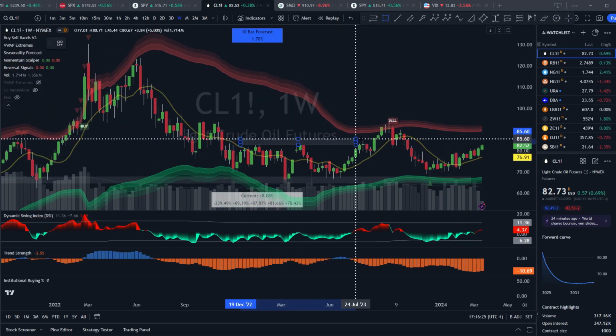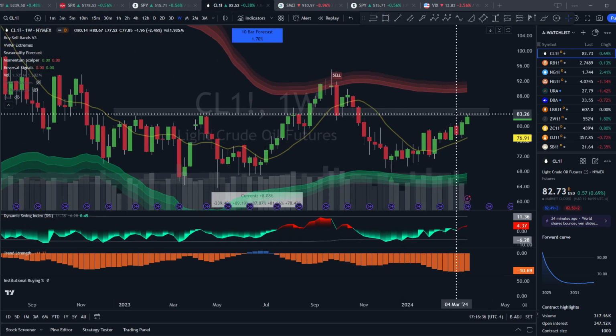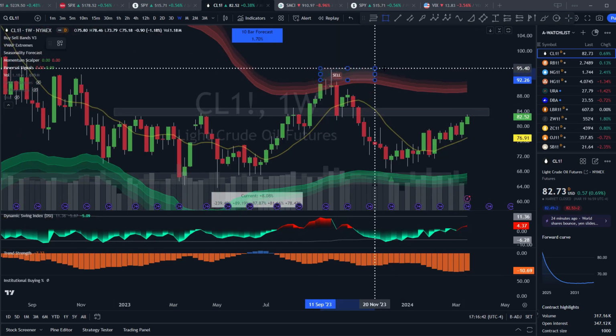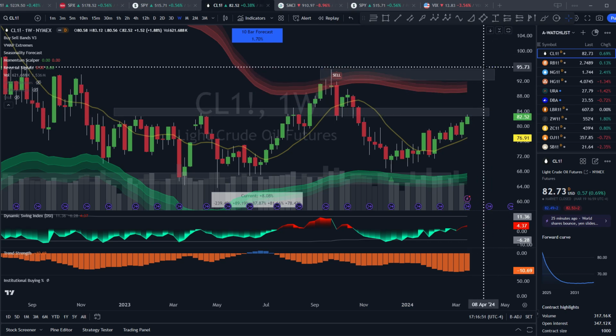I think it's fair to say we've got a bit of a resistance zone just above where we're sitting now, around $84 a barrel. If we can take that out, put in a higher high, the next resistance we'll be looking at is around that $95 level, and that will upset a lot of things greatly if we take that out.